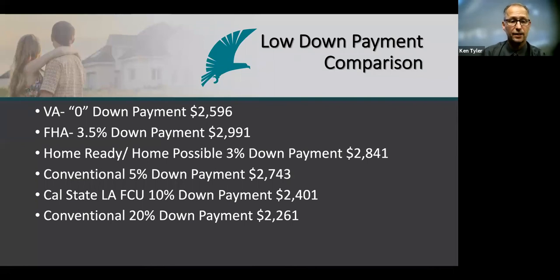But let me tell you this, though, the FHA is the most popular as far as the low down payment loans, because with a VA, not everybody's a veteran, so not everybody can get that loan. The Home Ready, Home Possible is hard to qualify for in Southern California because you have to be at 80% of the median household income here. And so the FHA is actually used more than anything else here.